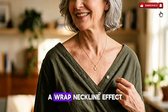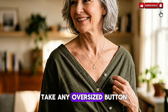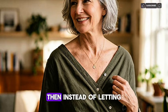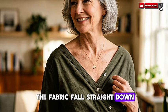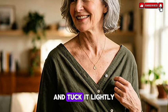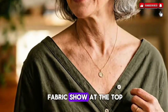Here's how to create a wrap neckline effect, even if you don't own a wrap top. Take any oversized button-down shirt you own. Open the top 3 or 4 buttons. Then instead of letting the fabric fall straight down, cross the left side over the right, just like you would a wrap dress, and tuck it lightly into your waistband or your skirt. Let just the cross fabric show at the top.